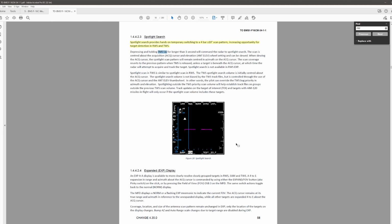And if you want to lock something in this mode, you just move the cursor on top of it and let go of TMS up. That is correct. That's really cool. Yep. And you can hold TMS up and move the cursor around. This box will just move around with it. So you could search, I think probably 6 times. You could use this 10 degrees 6 times. You could search the sky really quick.